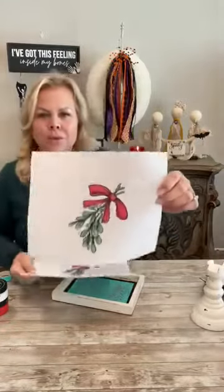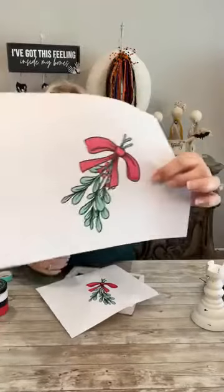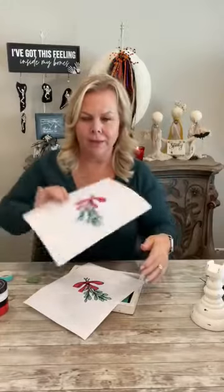The other thing about mistletoe is, I promise you, if you look, you'll find so much on mistletoe because I did my research. So here it is with white berries. I just kind of like colored things in. And then here it is in red berry, okay? But the mistletoe itself has like shading to it, okay?